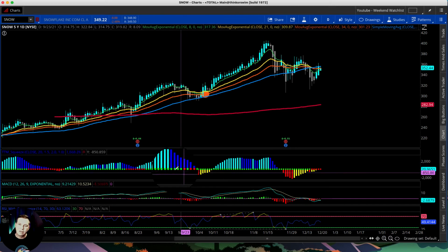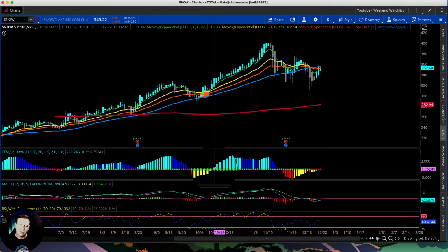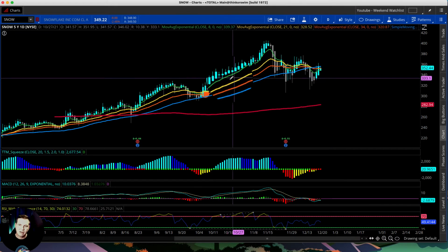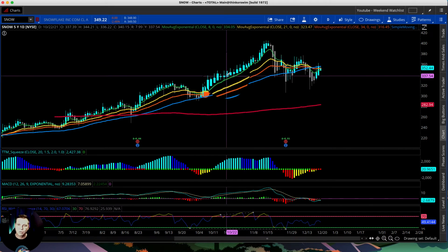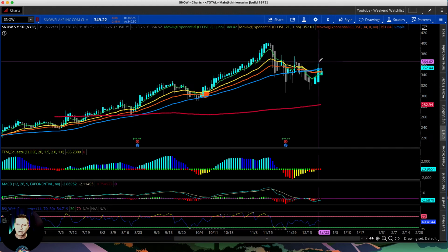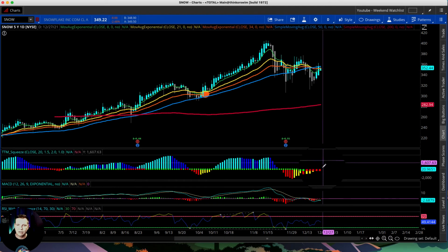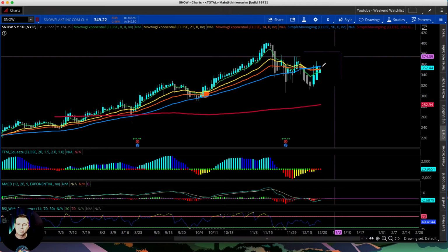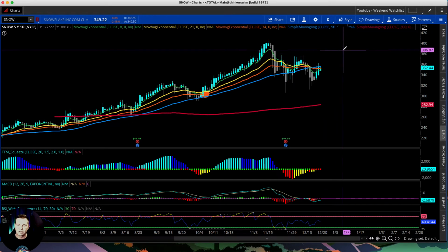So if we would have gotten in this squeeze release back here in October when the histogram curled around and the squeeze released, look at that explosive move. As a general rule of thumb, you can get between 8 to 10 periods. So if this squeeze does curl around and release, we can get 8 to 10 periods of price action moving in the direction that the squeeze is fired.